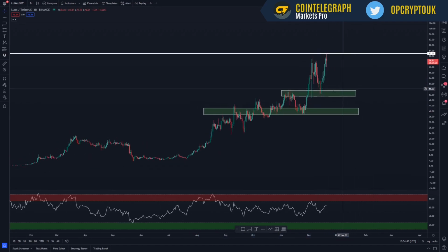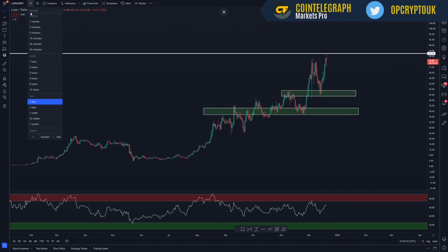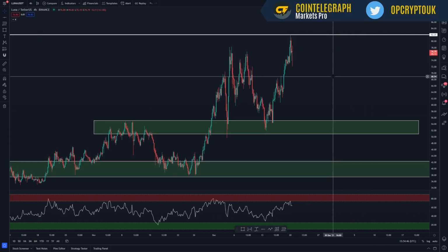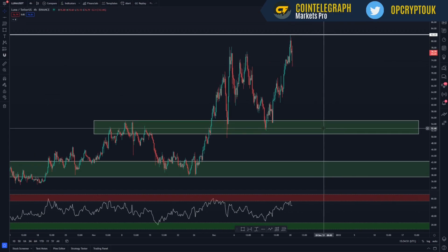So all in all, we are now pushing on. What I'm going to do is just drop down to the 4-hour time frame and analyze this latest move. Obviously, if you're looking for buys, there's a couple of levels to monitor. So we've got this previous level here, which is always a possibility at $52.